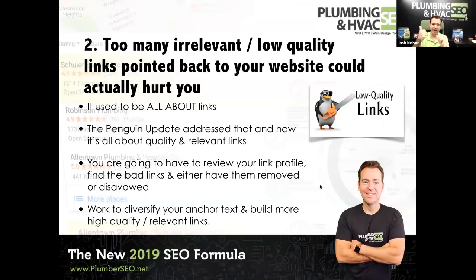Irrelevant links, right? That's kind of obvious. These have nothing to do with your service area. They have nothing to do with the services that you provide. We're going to look for the quality of the site, because if it's just a garbage link, it's not helping. It could actually be hurting you.